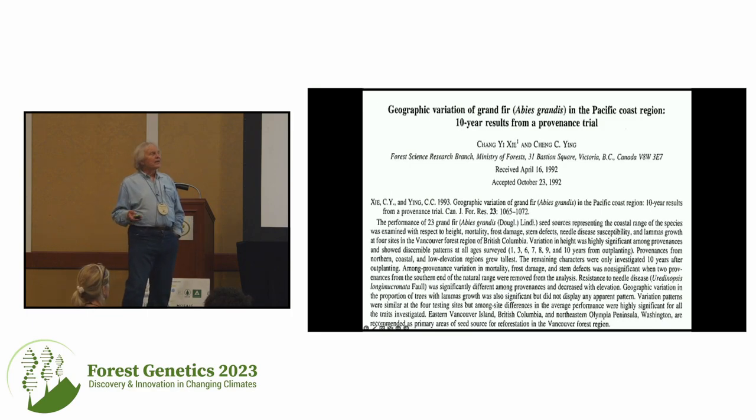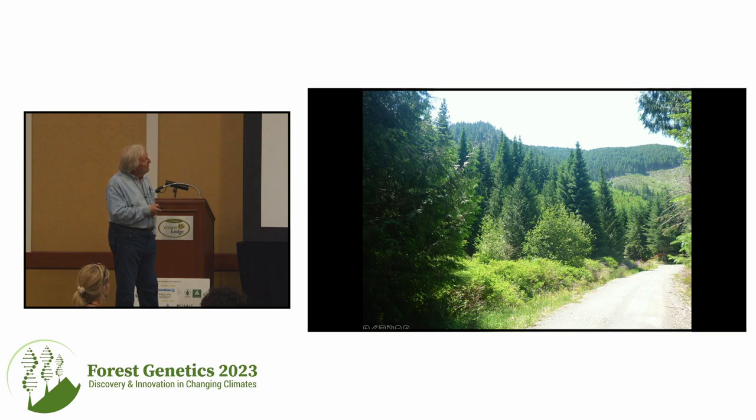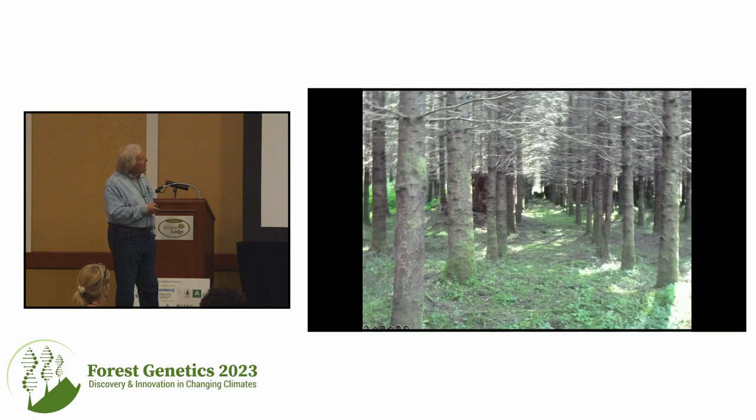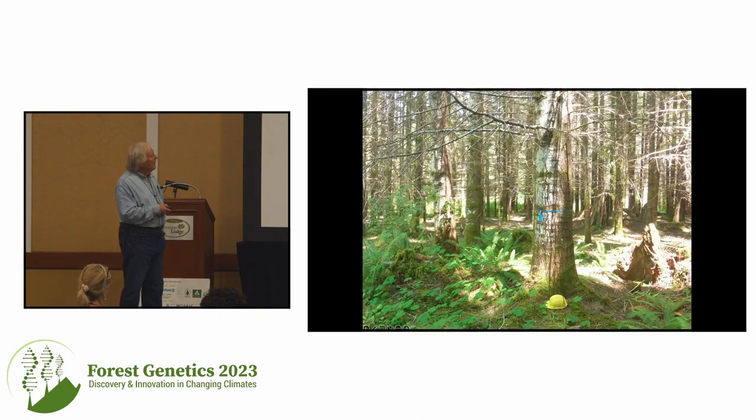And that trend continued. A lot of trends continued into the later stages. This is what they would have looked like when they were dumped on me. That's about age 15. That's just the site again. But this is about age 20, 25, 30, and this is what they look like today. That's a particularly big one, but on a poorer site. So they're growing at this stage at about a meter a year.